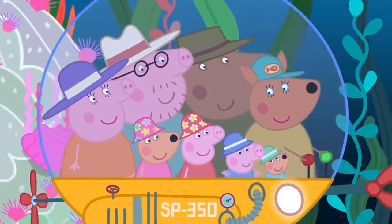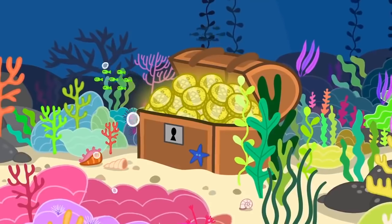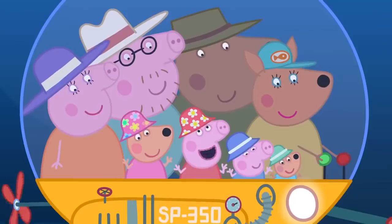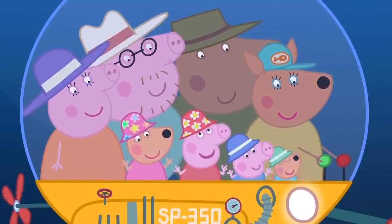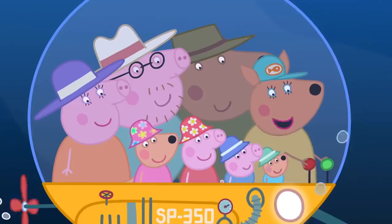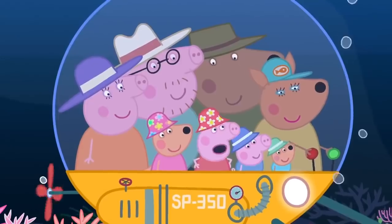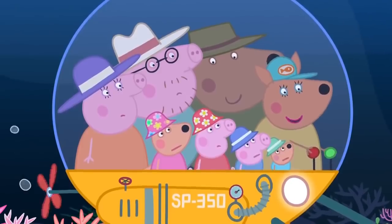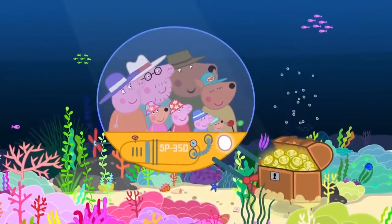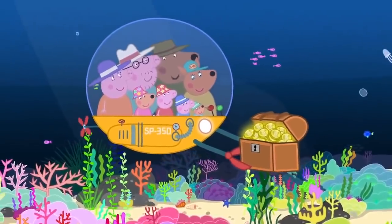What have you seen, George? It looks like a chest full of gold coins. Wow! George has found a treasure chest. You see, Daddy, everything is the same as the fish tank. Yes. That gold must be worth a fortune. I think I can get it. But you said we must never take anything away. I meant natural things that belong here. That's right. These gold coins don't belong here, so we need to remove them. It will all go to a good cause.